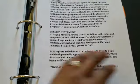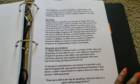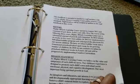And so this is a very thick document. This is about 72 pages. And so a lot of handbooks for staff are very meaty and include a lot of information.